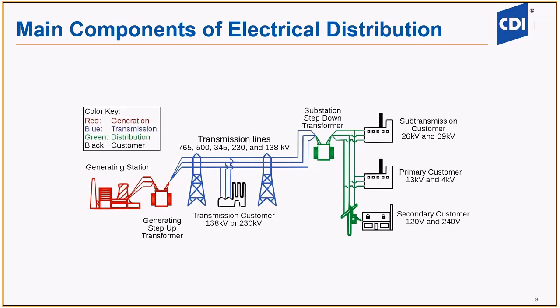Once the voltage nears its end user location, it is stepped down, and this is shown in green. Depending on the location, this will normally be near a switchyard or inside one of the end user sites.